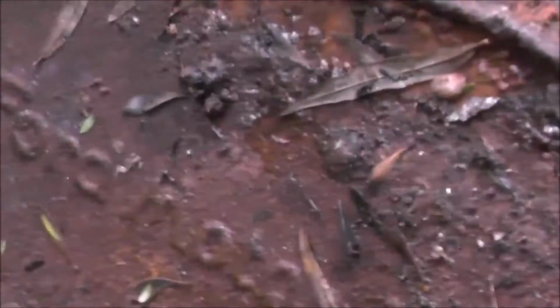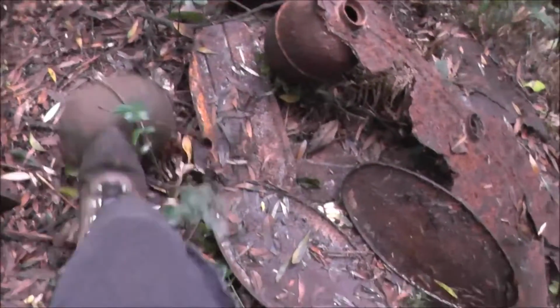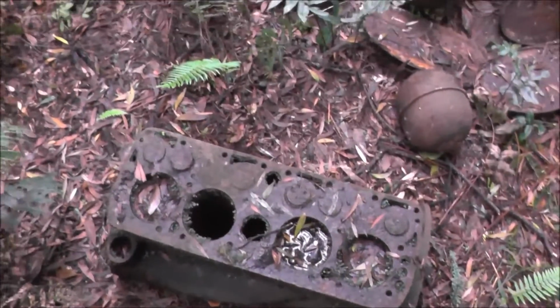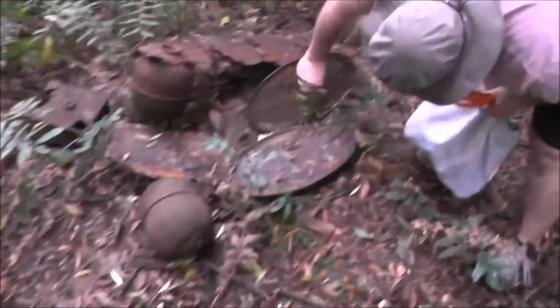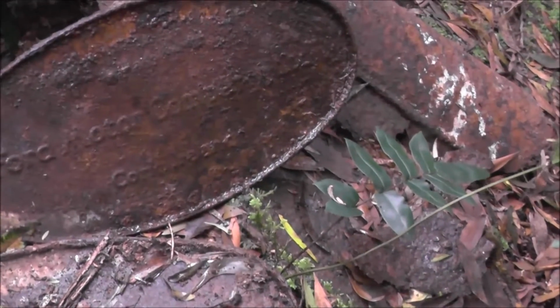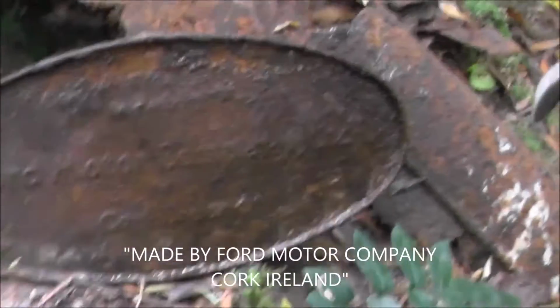So who knows if it was an old truck that was sitting here? Maybe? What do you reckon, Pete? So there's one of those round things I was talking about. I have no idea what they are. But no, I reckon there's no pistons in there. That's a solid block though. How cool is that? Ford Motor Company. Is it corporation or something?